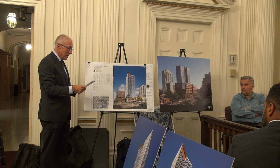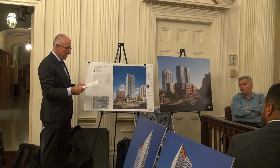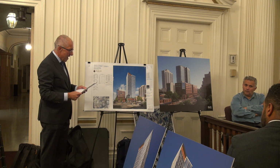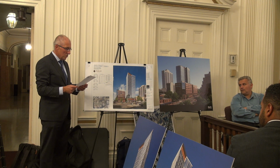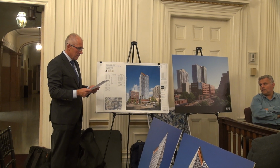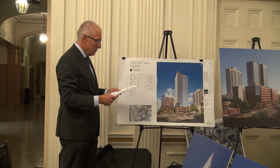There are outdoor common terraces on floors 5 through 30, and then there's private terraces and balconies on floors 5 through 29. Within the parking garage, which is on the ground floor, second, third, and fourth floors, there are 112 parking spaces. Out of that, there are 18 electric charging stations. At the ground floor, there is also an 80 bike parking facility.